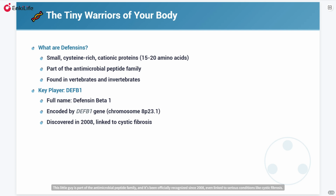This little guy is part of the Antimicrobial Peptide family, and it's been officially recognized since 2008, even linked to serious conditions like cystic fibrosis. So what exactly does this tiny hero do?